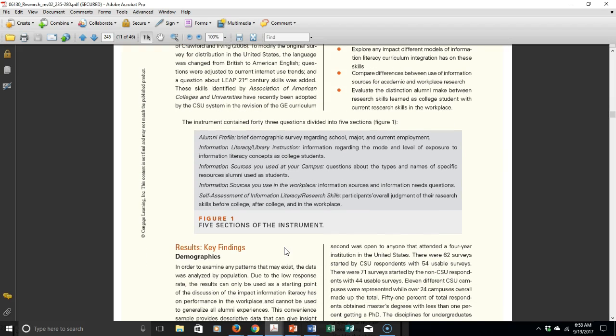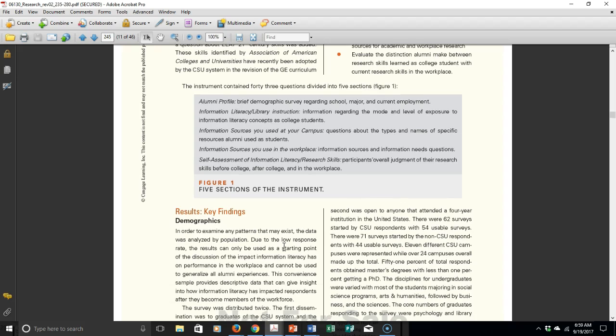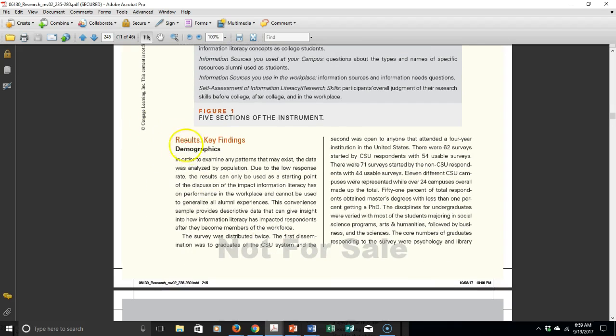Now, usually you'll find a little bit more detail about who participated in the method section, but for some reason this particular researcher decided to put some of that information in this section called demographics under results. And what that means is that they've kind of given you a little bit of information about the survey that was distributed. You can see it was distributed a couple of times. It was distributed to those in the California State University system, but then also open to anyone who attended a four-year institution in the United States.